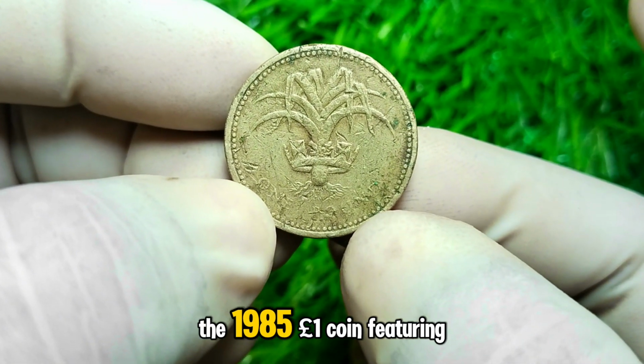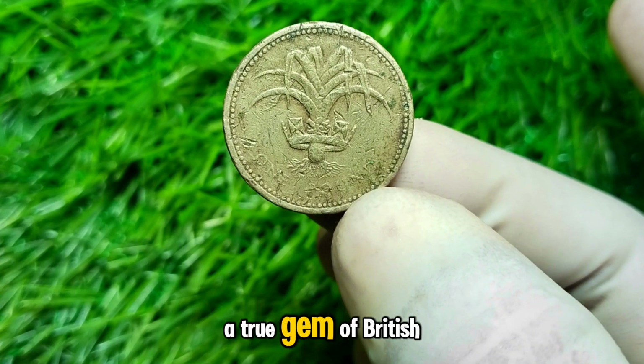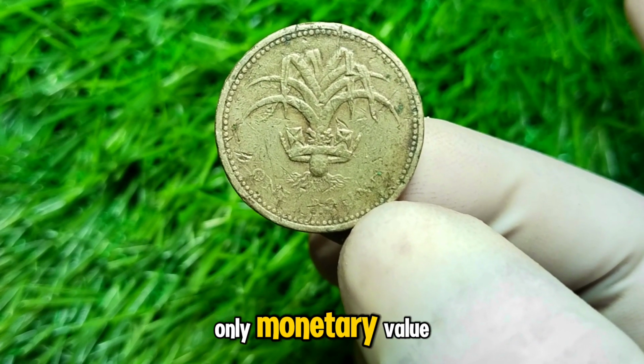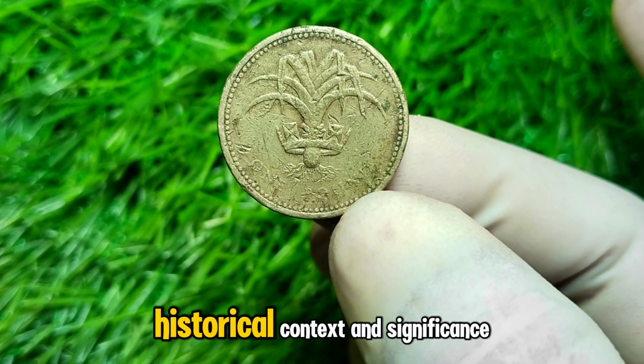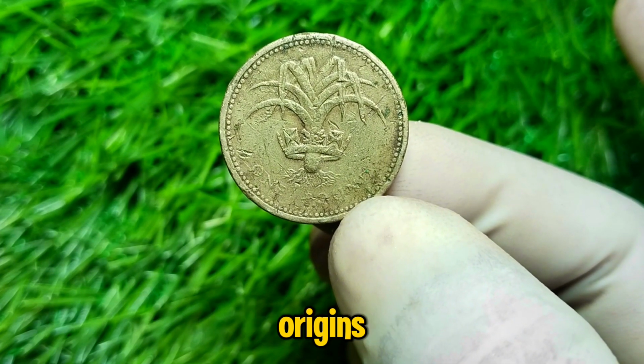The 1985 £1 coin featuring Queen Elizabeth II, a true gem of British coinage history. This iconic piece has not only monetary value but holds a symbolic place in British culture. Join us as we discuss its design, historical context, and significance. But first, let's explore its origins.